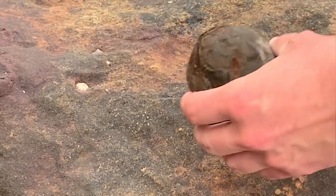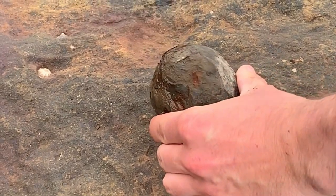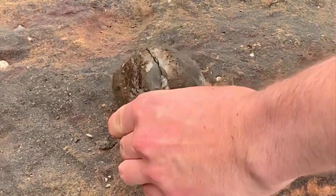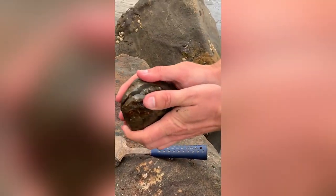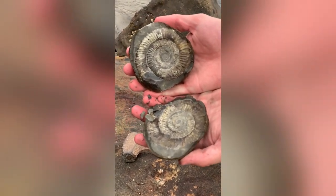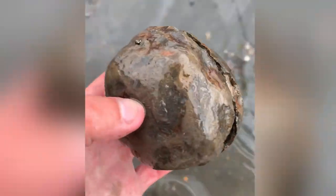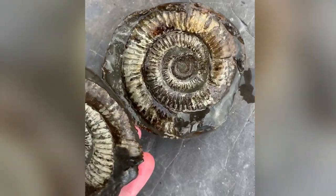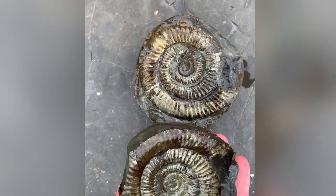This is probably one of my favourite recent ammonite openings. It took a few hits, but eventually it opened up to reveal an absolute gem. Once washed off in a nearby rock pool, it highlights the colours of the pyrite on the ammonite. Absolutely beautiful.